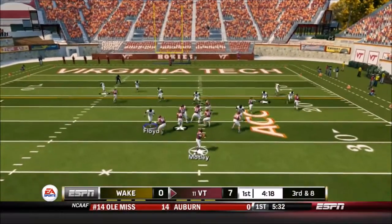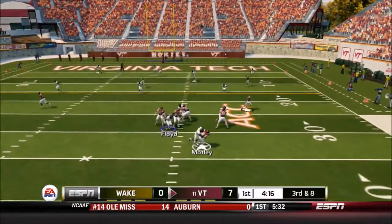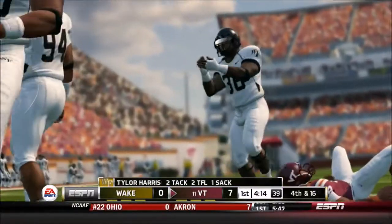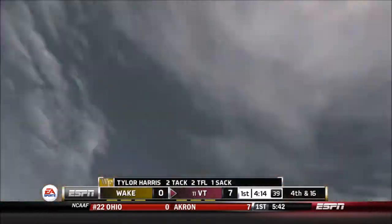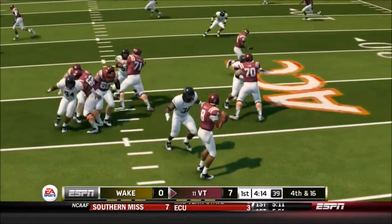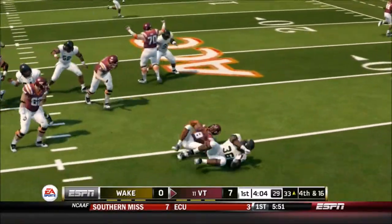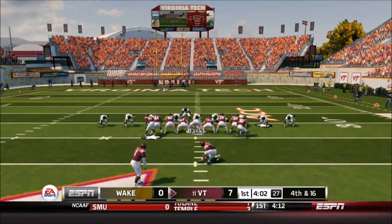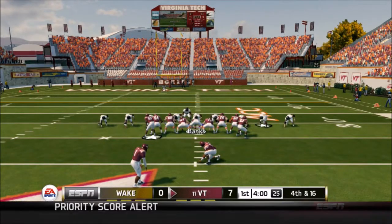Now later on the drive, third and 8, Motley. He will look, and go down. That is a sack for Wake Forest defense. You don't get many of them, but when you do, it feels good. And that one sure does. However, Virginia Tech's kid there at kicker does have a leg. Let's see if he can make it a two-possession game.